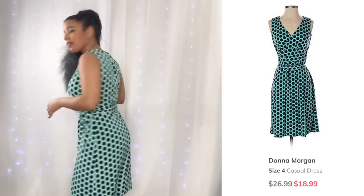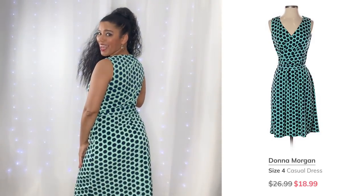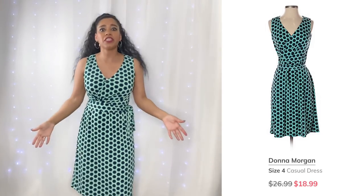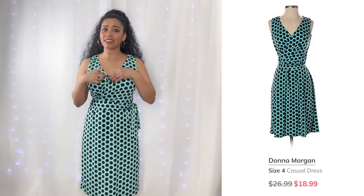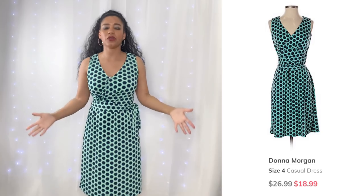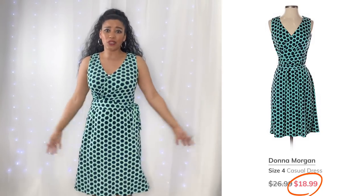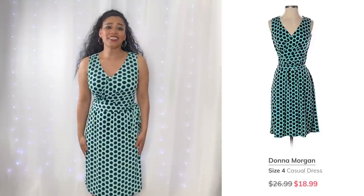Let me show you the back. So here's the back of it. And I mean, yeah, guys, this fits me so good. This really fits me good. Honestly, if I just had to tack this little bit down and that's it, that's a great alteration to have to make for something. And it's only $18.99. So I think the price is great. I just don't care for the print.